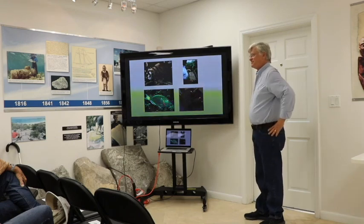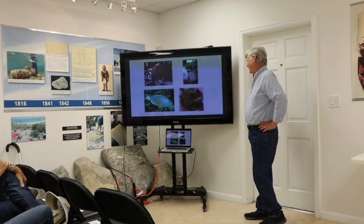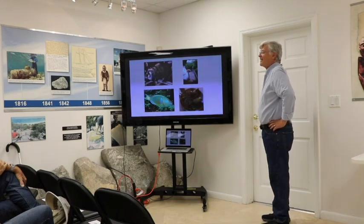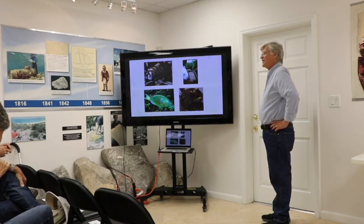I've actually been bitten by a hutia. Have you really? You're probably the only one. We were releasing him in the park in the Exumas. Oh, you were part of that project. Yeah, and he didn't want to come out of the cage. So I had gloves on. I had big gloves on.